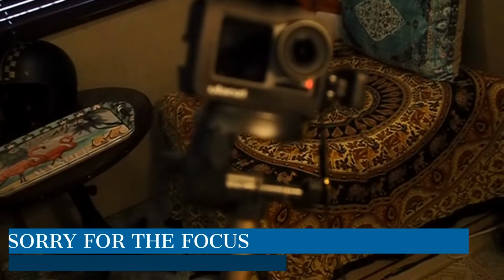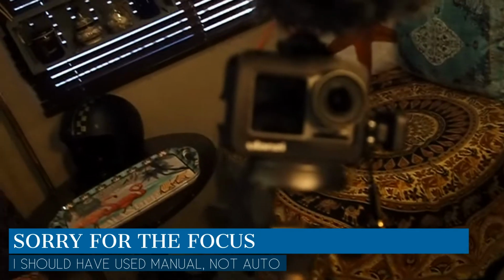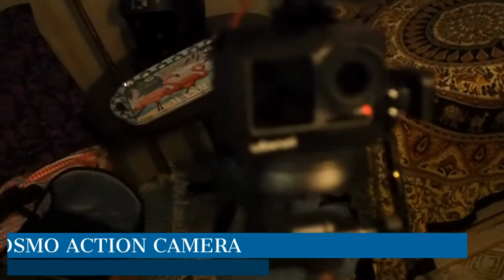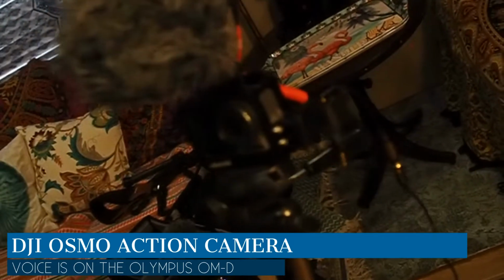Okay, this is what I do all of my blogging on. And it's actually what you were hearing me talk to. The problem is, and I'm going to flip back, you can see I'm taking pictures with this thing. The problem with the OMD is that there's no microphone. You cannot plug a microphone into it. You can with the Osmo Action.